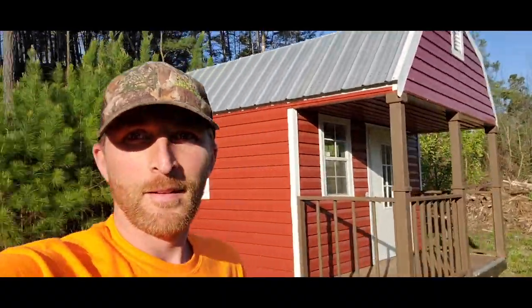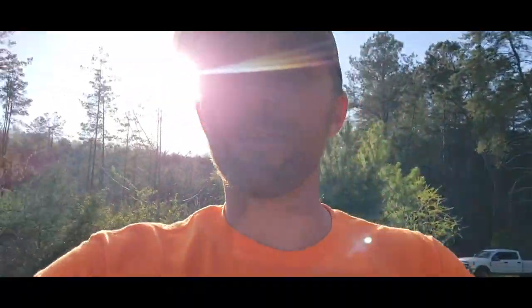Well, I am back out at my property today. The spot that I came in this past summer and just kind of flattened out to put my camper, we decided to go another route. I've got my own hunting cabin now. It's something that's pretty cool to me.